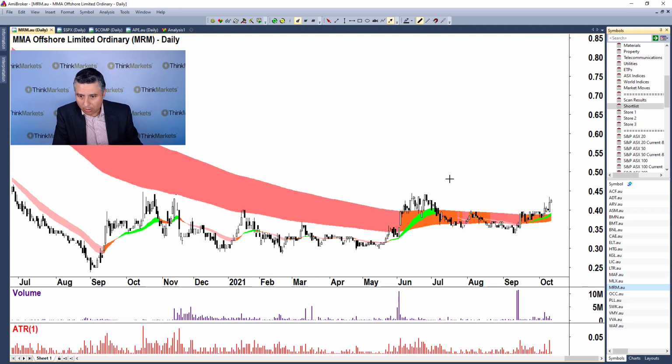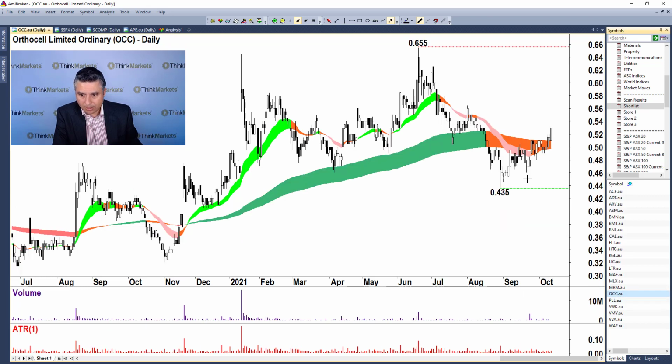MRM, which is MMA Offshore. It's a little bit of a specky one, sure, but it is looking like it's turning the corner. There's a bit of volume coming in here, so it tells me that there's a bit of interest coming into the stock. And definitely in the specky bucket, but worth keeping an eye on. I think the candles look pretty good there.